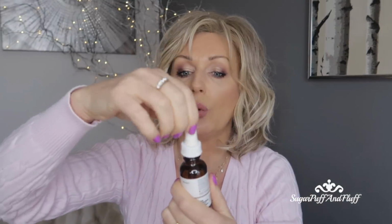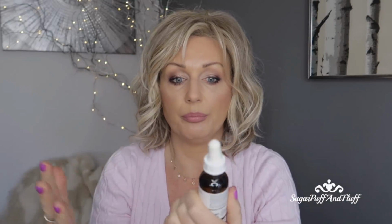I love that it is in squalane, which is a very stable oil, because some people say, oh, if you have an active ingredient in a bottle that you open, it's going to lose its efficacy. It doesn't, because squalane is a very stable oil. If this was in water, that's when it wouldn't be stable, but squalane is one of the best stable oils.